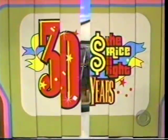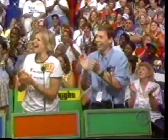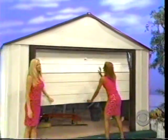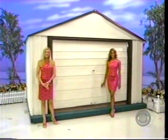Welcome to The Price is Right. Thank you. Right here is the first item up for bids today. It's a handy new storage building. The vinyl Murray Hill from Arrow is a spacious 12 feet by 10 feet, providing a huge 810 cubic feet of storage from Arrow, one of the world's leading makers of storage buildings, Bob. And that goes to the one of you four who bids nearest to the actual retail price. Without going over, Nicole, what do you bid?